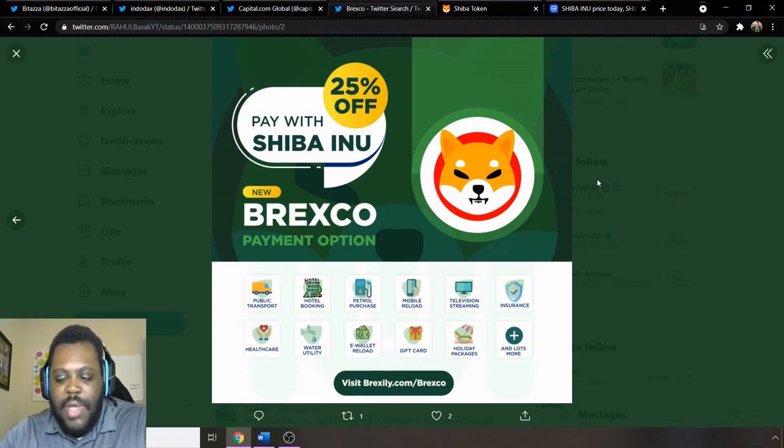Use case for meme tokens, to me, is one of the defining factors on whether a meme token is going to be here to stay, or if it's just fleeting, or people are just going to hold on as a joke. Having an actual use case will definitely help Shiba Inu go up, because people are going to buy to use it for public transportation. Somebody's going to be like, hey, I need to get somewhere, let me buy some Shiba Inu so I can get transit. Also for hotels, especially for insurance and healthcare purposes, petroleum, and utilities, those are main things that people need. Using Shiba Inu to buy essentials will definitely help the price going forward. And I like the fact that Brexco is allowing Shiba Inu as an option for payment.